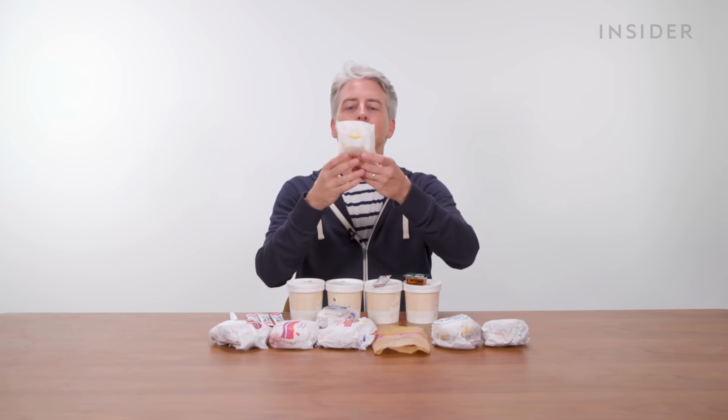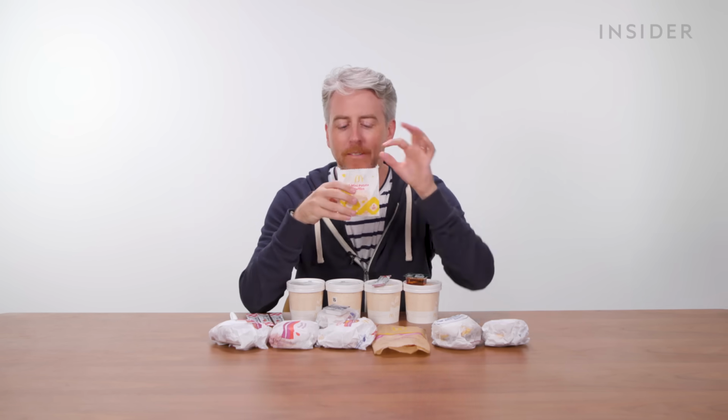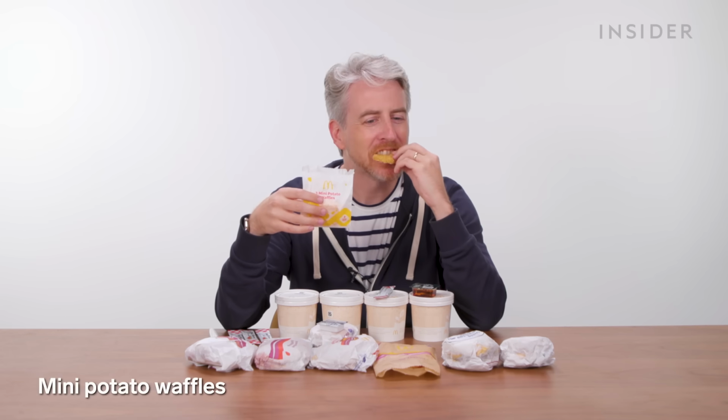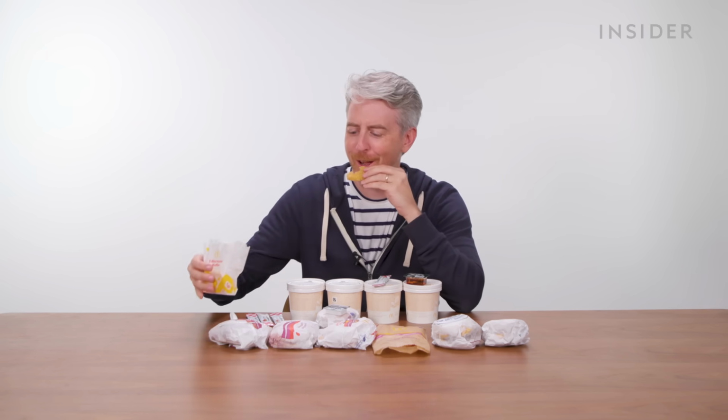And of course, McDonald's UK, I gotta try the breakfast. All right, first up, the mini potato waffles. Hash browns that are shaped like a waffle. I don't know why this specific shape. Yeah, dude. For some reason, it tastes a lot better in waffle form. I don't know why that is. This is really good.